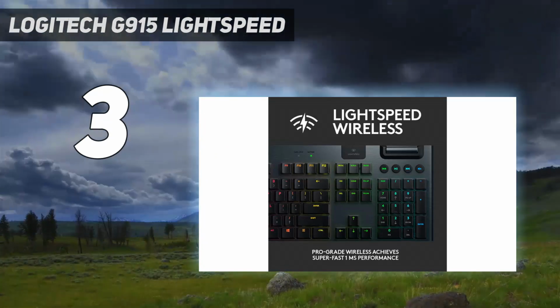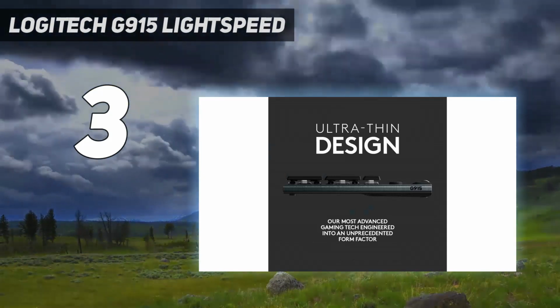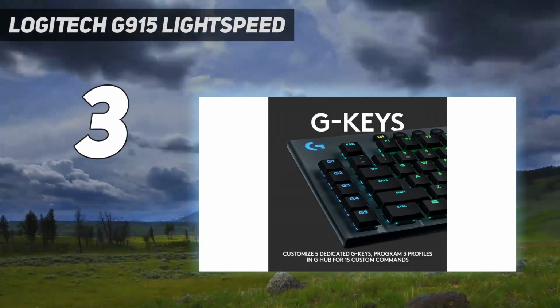While it can't quite match other options on this list with that RGB switched off, those looking for a bright and colorful experience should prioritize this best of both worlds approach. Number 2 of my list.